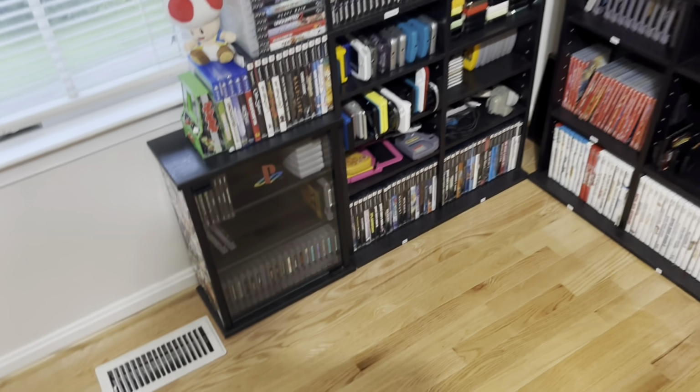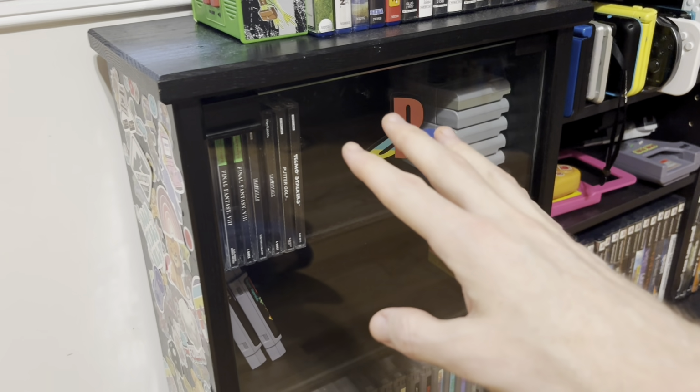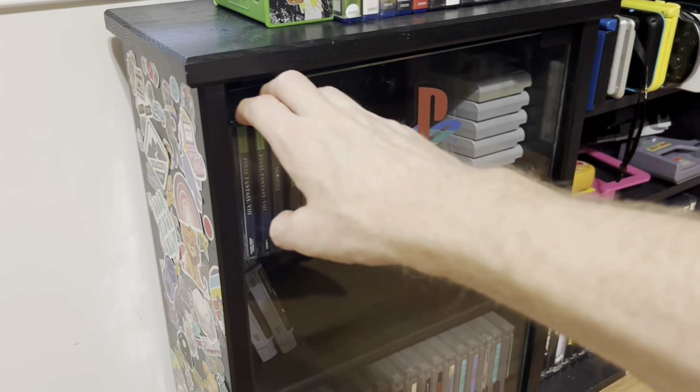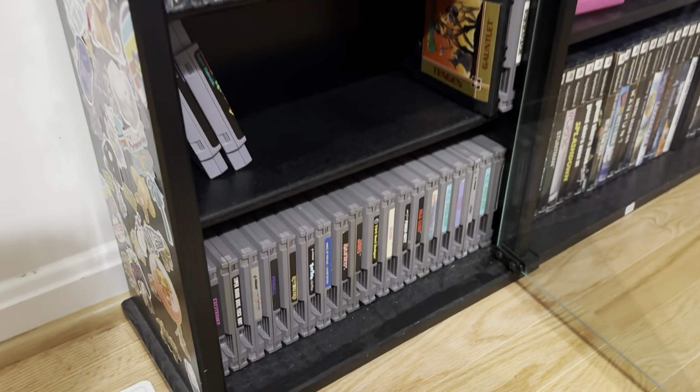Now let's go into a little more detail. I'm gonna start down here in this case. I got this at Goodwill. I actually did a video on it. I think it was $10. I think it was like an old wine case or something. I don't know. But I turned it into a game case. I cleaned it up when I brought it home, and it turned out really nice.